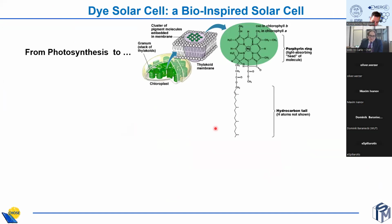I will start with one of the first members of this photovoltaic technology, which is the dye solar cell. The dye solar cell is very inspired by nature, so it's very sustainable because it's biomimetic. If you take a chloroplast where the photosynthesis occurs, and you zoom in, you see that at the very end, the molecule which absorbs the light is a sort of porphyrin. It's a metal porphyrin ring.